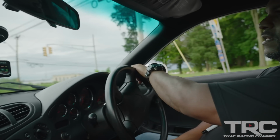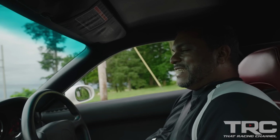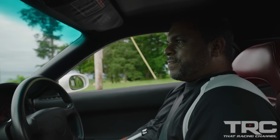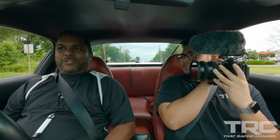So is this your first RX7 you've ever owned? No, unfortunately not. This is my 1, 2, 3, 4, 5, this is the 6th one. First car I had was when I was 18 years old. Still have it. It's the race car now. It was a 1989 RX7 Turbo 2. That turned into the drag race car.